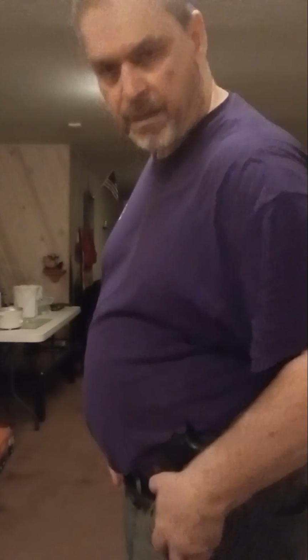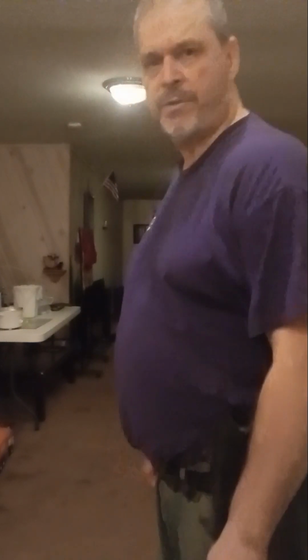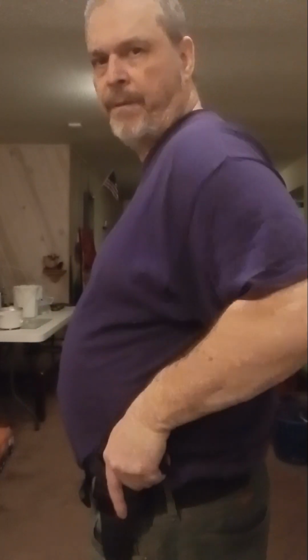Now, when I'm sitting in the car, I'm going to have it at a 3 o'clock position so I can sit, and I like carrying this way. So what I'll do is when I step out of the car, I'll put it to the 2 o'clock position. The reason why is because I'm a faster draw that way. And notice I have a 1 inch gap so I can get a hold of the firearm faster. I don't have to thumb it anywhere.